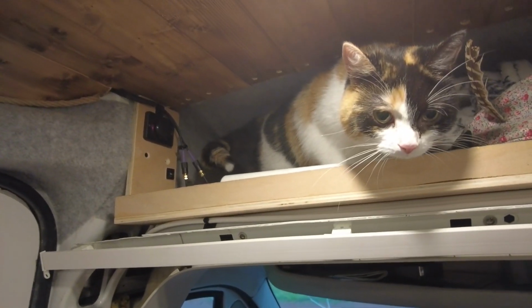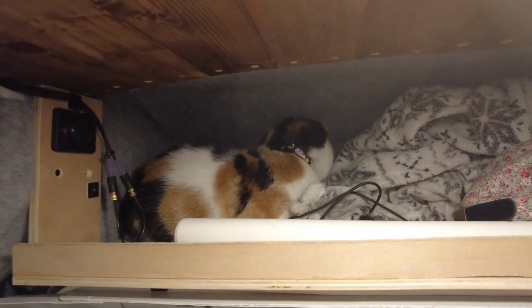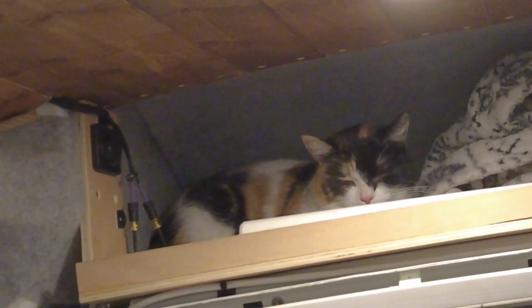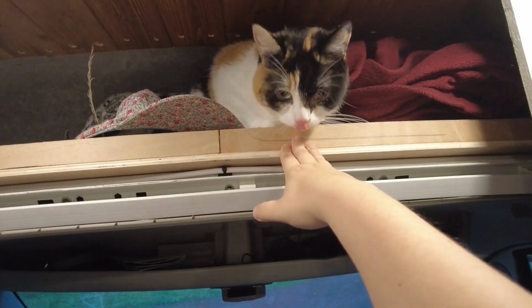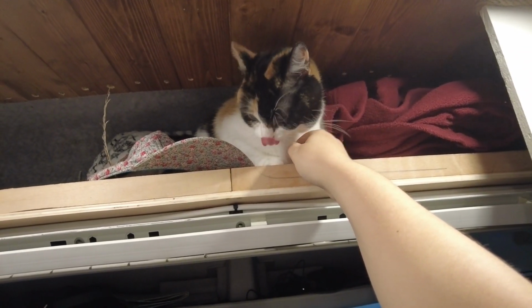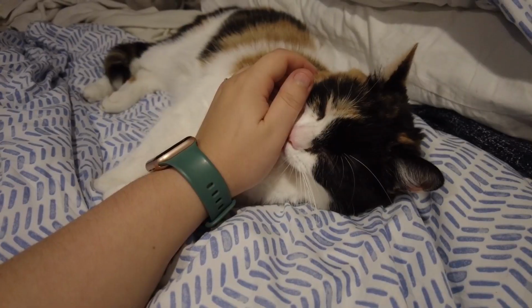You okay with that, baby? Do you want to come down? Are you quite happy? Are you going to be lying there all night, baby? You've got a little blankie there as well. No, you just want to lick me. Ellie's a funny cat and likes to lick to show affection like a little dog. You get used to it though.